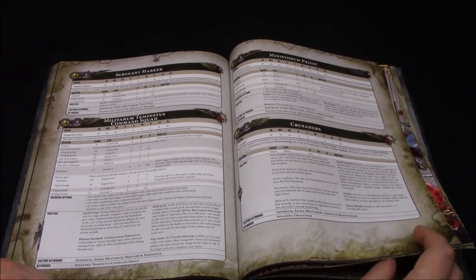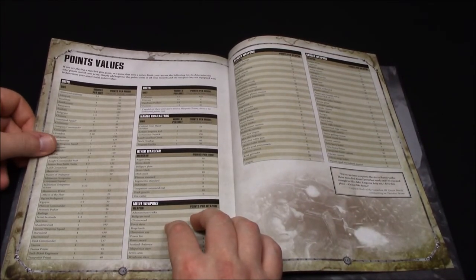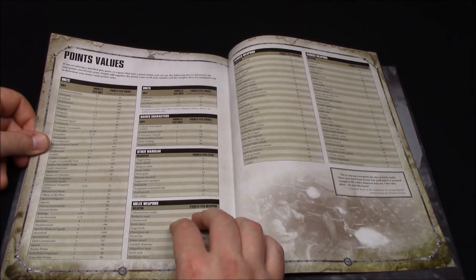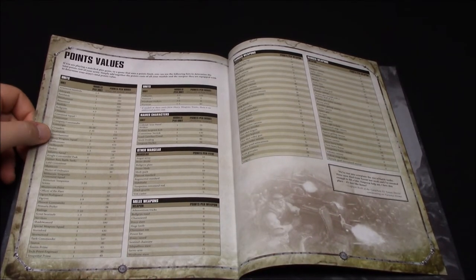Militarum Tempestus Command Squad. Command Squad. Militarum Tempestus Command Squad is 9 points per model. He is expensive.